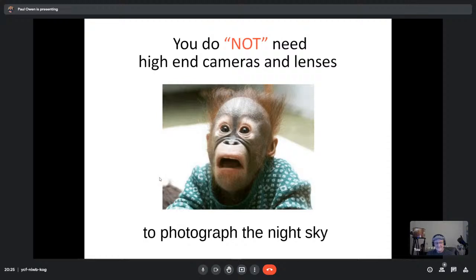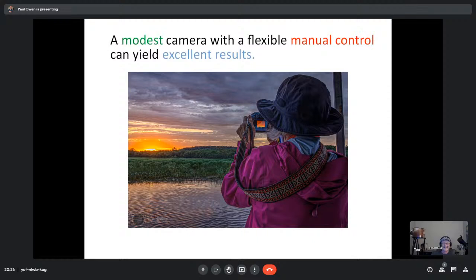So you do not need high-end cameras and lenses to photograph the night sky. A modest camera with flexible manual control can yield excellent results. Now, this lady here, she's just taking a picture of a sunrise, which is actually very dark. But in any event, she just had one of those hybrid cameras, where you can't change the lens, but they've got a lot of really cool manual control in them. So a decent little camera for doing that kind of work.